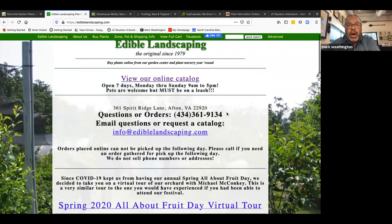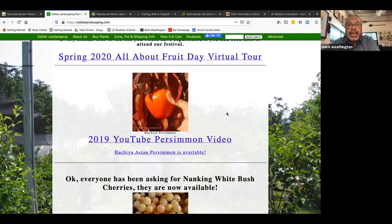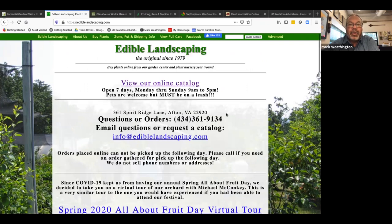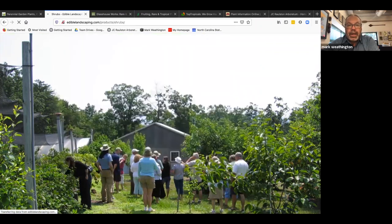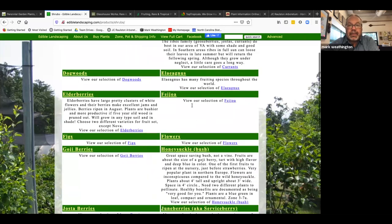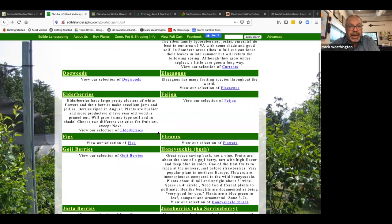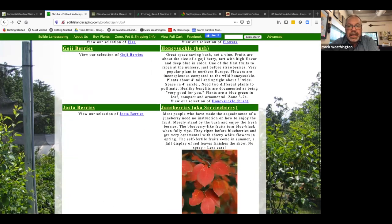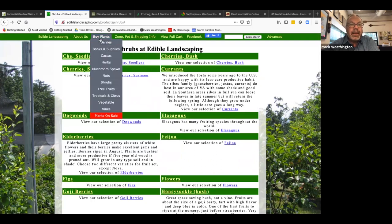Another great one, if you like to eat plants, my father didn't see any reason to plant anything unless he could eat the fruit on it. So Edible Landscaping is a great one for that. They've got all kinds, you can get mushrooms, things you can integrate into your landscape, dogwoods and Eleagnus and currants and feijoa, pineapple guava. They only have one. Keep waiting for them to get more of those. You can get your goji berries, all kinds of things you can put into your landscape.